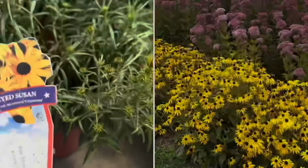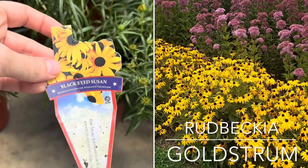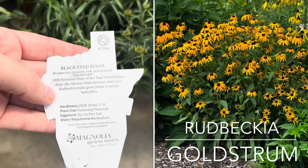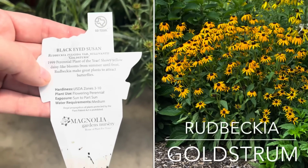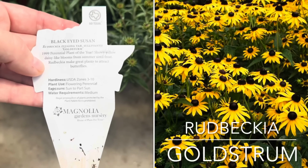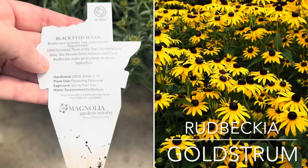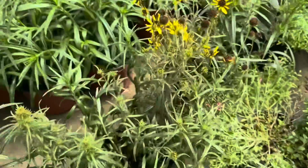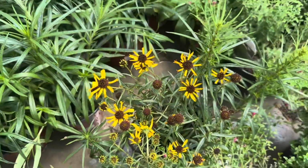Where are you? Black-eyed Susan. It's a smaller variety though. How sweet are they? Goldsturm. Yeah, okay. $19.99, perennial plant of the year. Showy yellow daisy-like blooms from summer until frost. Rudbeckias make great plants to attract butterflies. Hardy zones 3 through 10. That one's super cute. Love it.